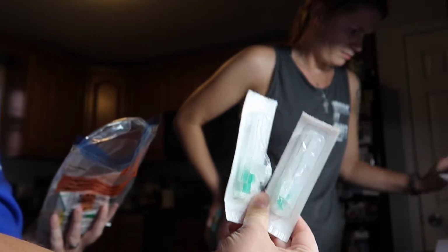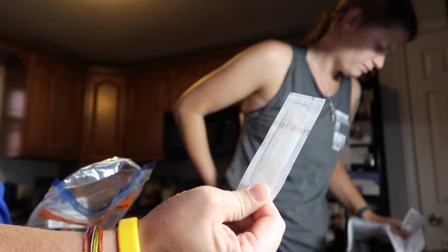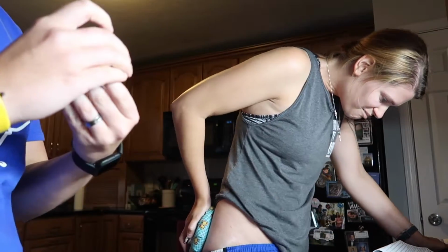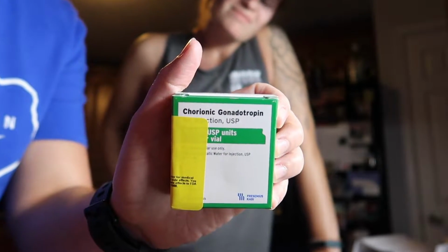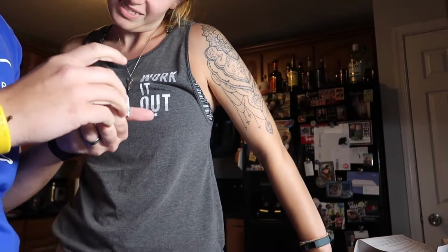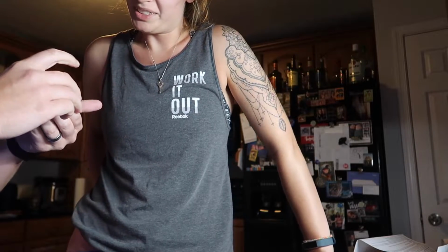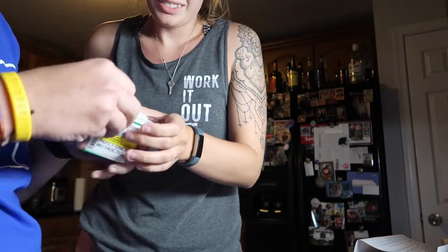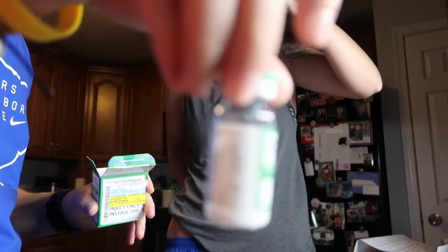Gauze, a syringe, 2 needles, some wipes, one band-aid. Working on my Spanish from Cancun, you know? Have fun reading that because I don't know what it says. Chorionic gonadotropin. All right, so what do we got?